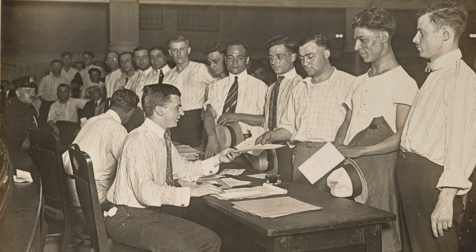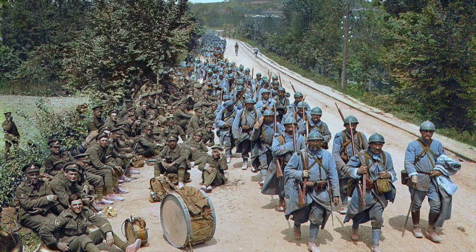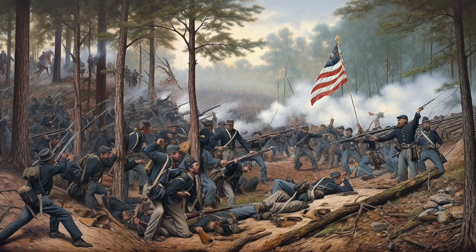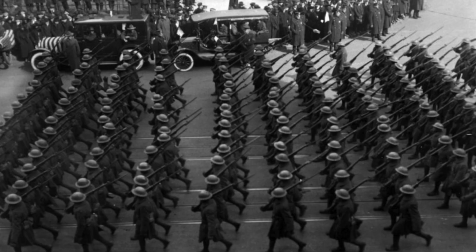The authorities of the United States expected 1 million men to volunteer, but 6 weeks in, only 80,000 had signed up. For Americans, the war was far away. They were still haunted by the butchery of the Civil War, which ended just 50 years earlier. The Americans followed the lead of the British and issued a recruiting poster featuring Uncle Sam reading, "I want you." Within a few months, however, some 10 million men across the country had registered in response to the military draft.